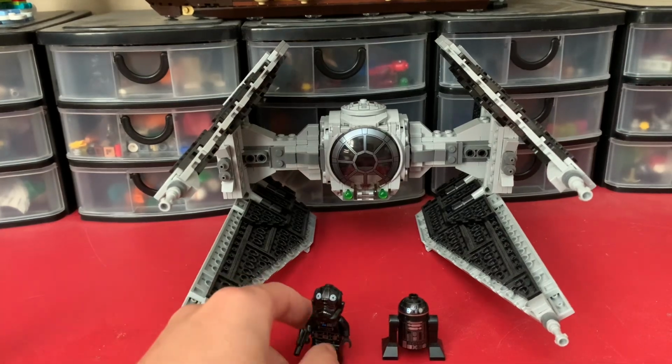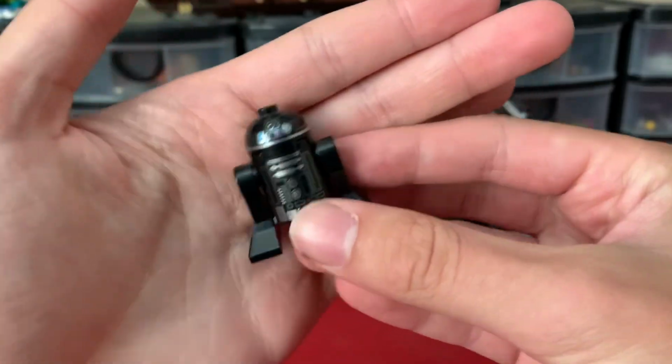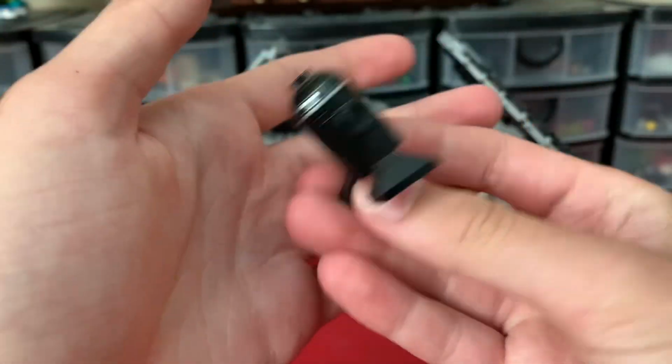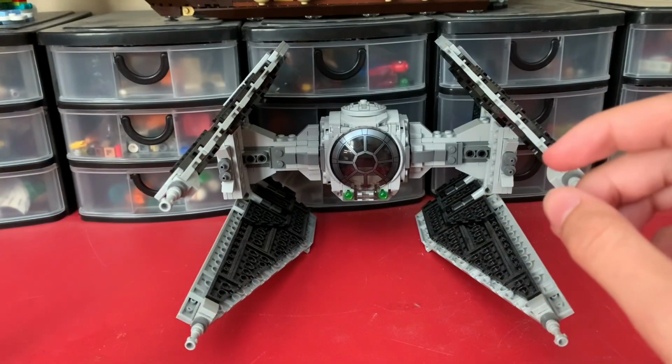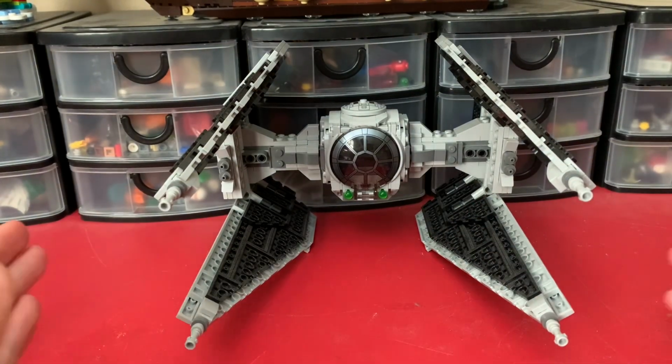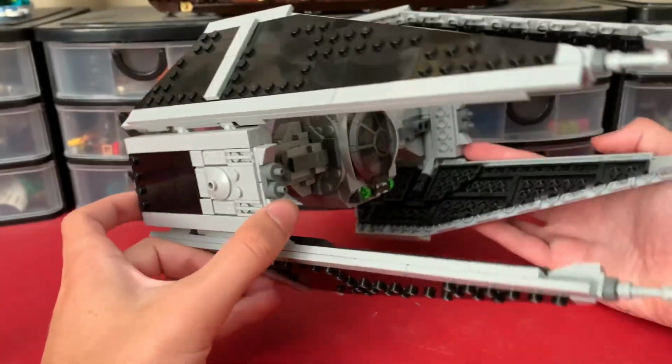But still, the minifigures though, it's just obviously the regular TIE pilot you've seen. But then we also get an astromech droid, which is a really nice astromech droid in my opinion. I really like the all black on it. It's really nice. But yeah, let's start off by getting to the set. So yes, this might be my favorite of the three.